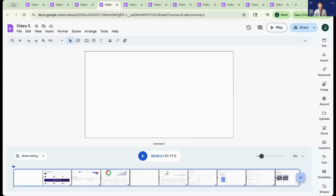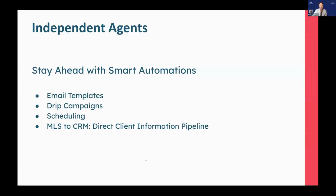We got it done. But I was able to take that call because I wasn't buried in email follow-ups and data entry. I wasn't chasing down inspection schedules. The agents who seem most available, the most present, and the most responsive, they're the ones who aren't grinding through the chaos. They're the most systematized.